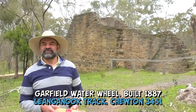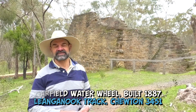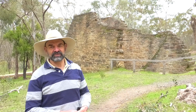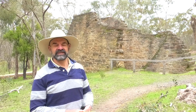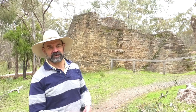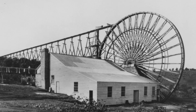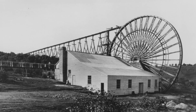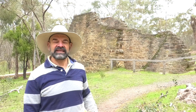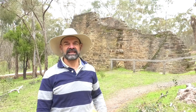You don't have to go very far in Victoria to find relics of the past, reminders of the old gold rush era. As you can see behind me is this impressive structure. It was built in 1887. It held a water wheel, 220 buckets, drove a 15-head stamp battery to crush quartz, and in its time was the largest water wheel in the southern hemisphere.